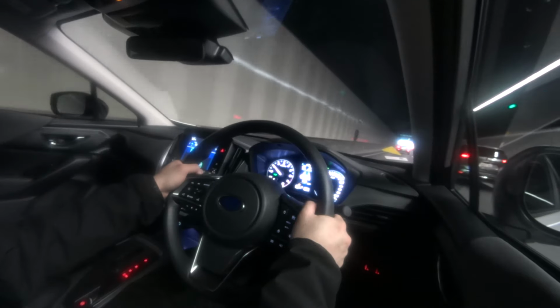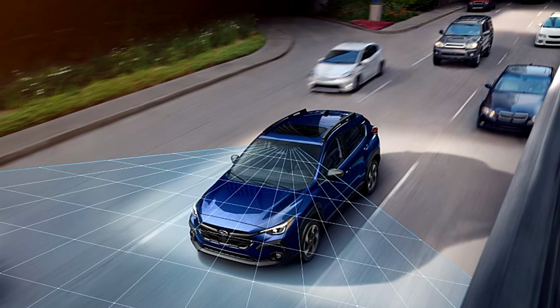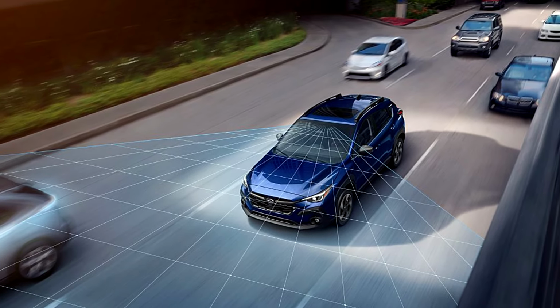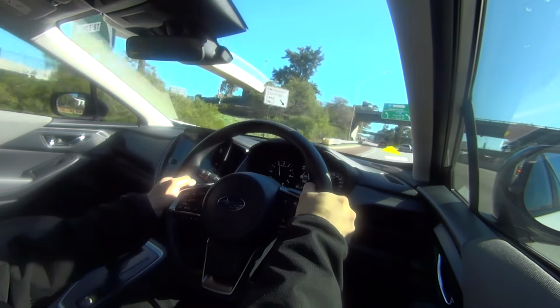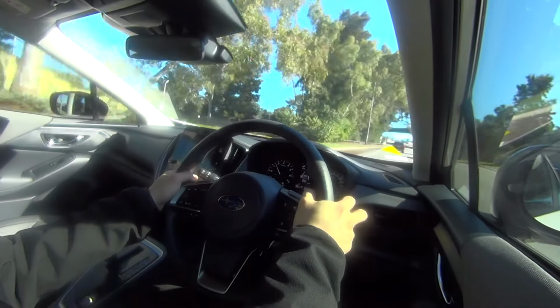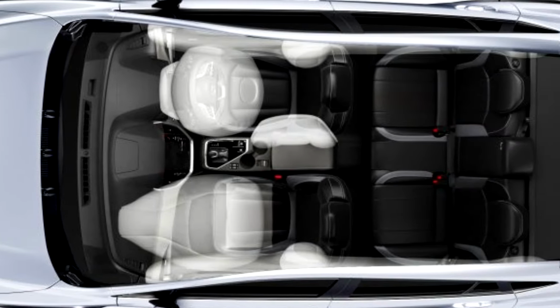So the Crosstrek e-Boxer is equipped with Subaru's EyeSight driver assist technology. This includes features like adaptive cruise control, pre-collision braking, lane departure and sway warning, and lane keeping assist. One of its standout selling features is the driver monitoring system, which uses facial recognition to identify if you are not paying attention or getting drowsy, and it even works if you are not the registered driver. This adds somewhat of an extra layer of safety, ensuring the car is always looking out for you.